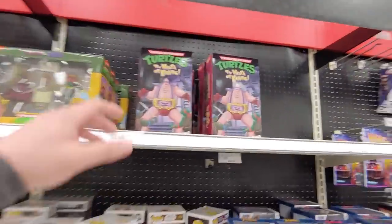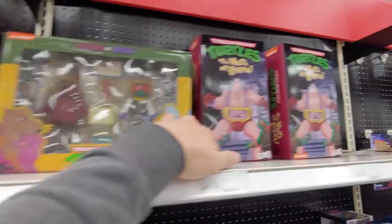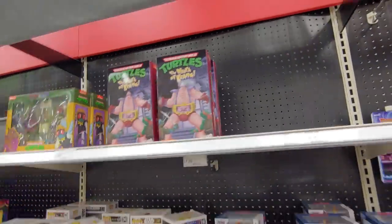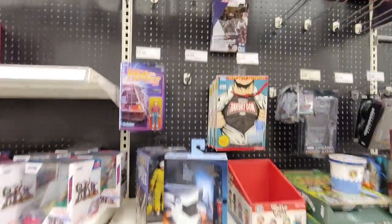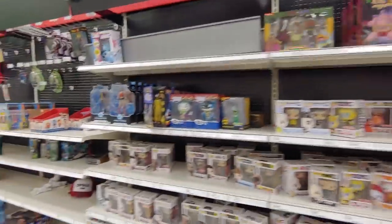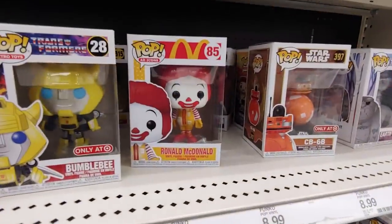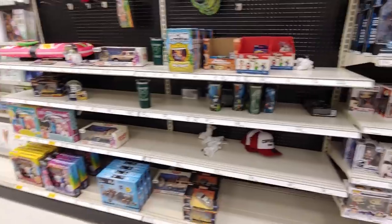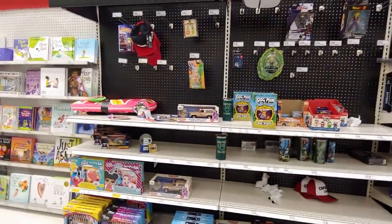Oh wow. That's a lot of cranes. And Baxter two packs. Jeez. I've been seeing a lot of people finding cranes like. Space Morty. Man, that's a lot, jeez. You got a Ronald McDonald pop now? Well, it's nice to see that this particular Target has some NECA TMNT related stuff. It's my first time seeing it here.